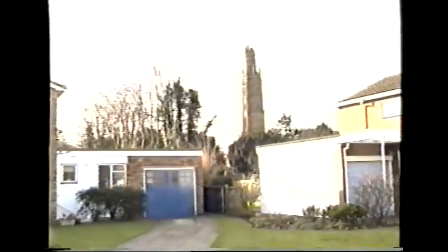Once again, we thank John. And now we're going to Hadlow in Kent to visit Roger Pickard, who's going to tell us about his work.